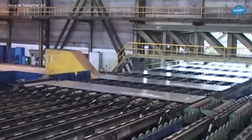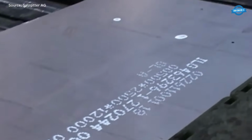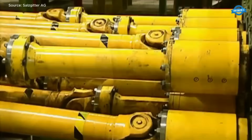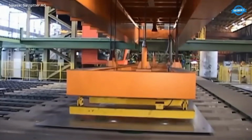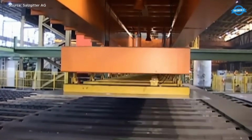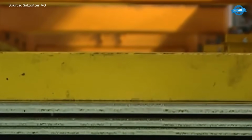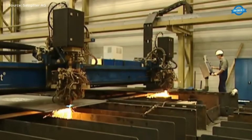Shot blasting and primer application protect the surface, while milling machines prepare weld edges. Additional processing, like bending, facilitates tank construction. The final product is tested for tensile strength, impact resistance, hardness, and microstructure composition. Plates are dispatched via rail or truck for just-in-time delivery, serving industries such as shipbuilding, construction, pipelines, and wind turbines.